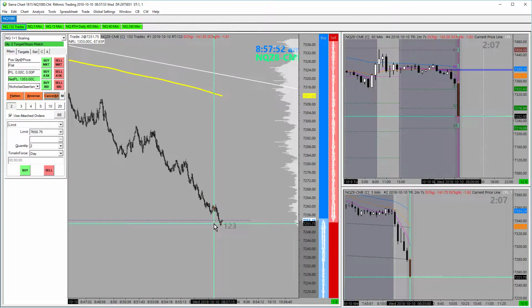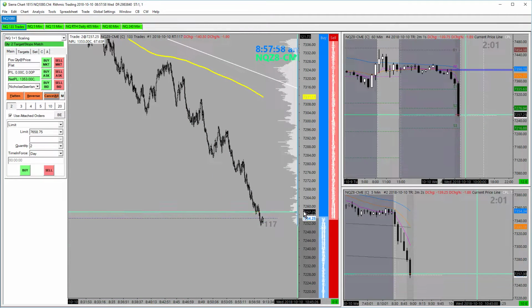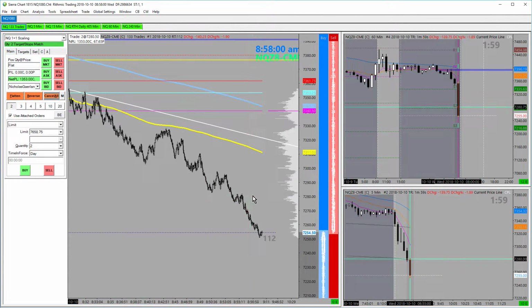Oh, look at that! Got right down to the target in a very straight line too. Well, darn.